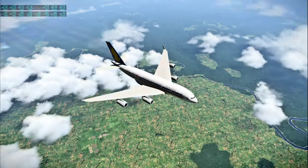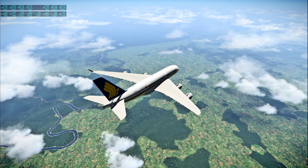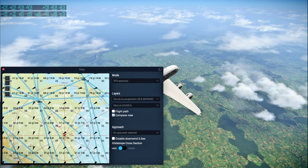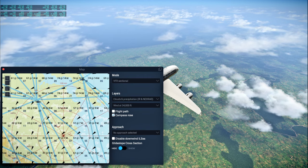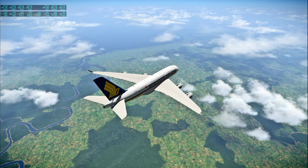Still the stock scenery below, you could tell. Still got a ways to go. It's not really showing down here. We're probably more than 2/3 of the way. We're at the southern end of Sumatra.